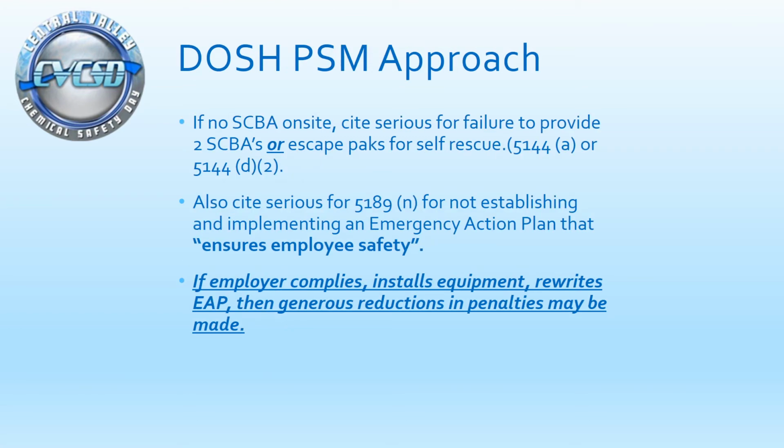The Division of Occupational Safety and Health, or CalOSHA's approach. If no SCBAs are on site, they will be cited for a serious violation for failure to provide 2 SCBAs or escape packs for self-rescue. Also cited for a serious violation for 5189(n) for not establishing and implementing an emergency action plan that ensures employee safety. If employers comply, install equipment, and rewrite the emergency action plan, then generous reduction in penalties may be made.